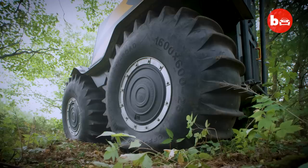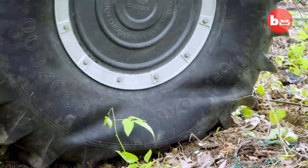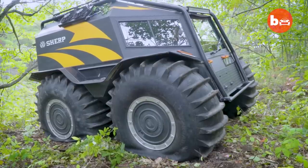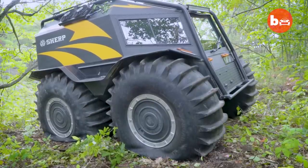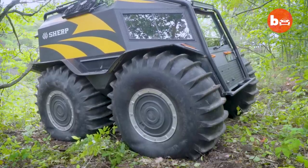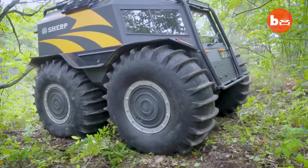The main thing about the Sherp is the tires. The tires are self-inflated with the exhaust, which allows you to control the pressure. You can deflate and inflate it within 30 to 40 seconds, all the way down and all the way up. Depends on what you want to cross. If you want to inflate the tires with the exhaust, you just close the valve, hit the right button, use the gas, and the exhaust goes right into the tires, all four wheels even.